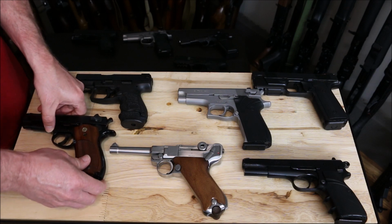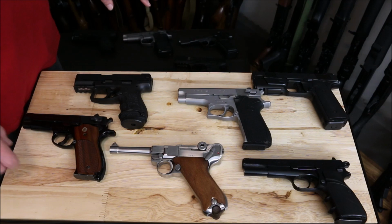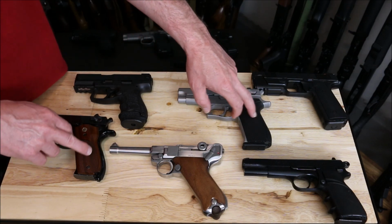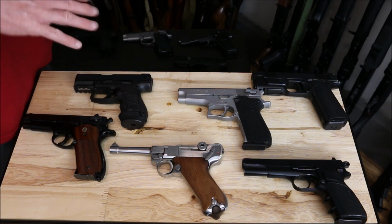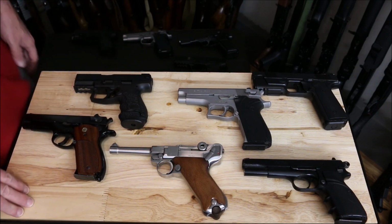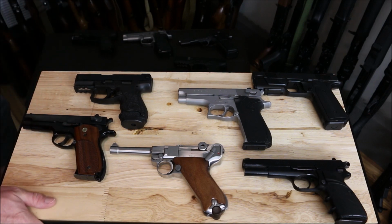Oh boy. Obviously we're not worried about capacity here. If we were, these are basically single stacks, so we would have eliminated some of the ones we did, but we got other guns. That's what's great. We're only talking 9mm.